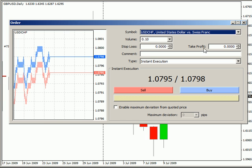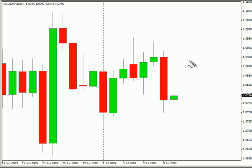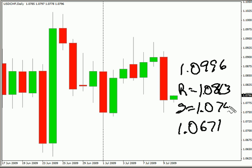Now, looking at the US Swiss, there we go. This pair moved lower today, continuing to move sideways, biased to sideways as well. Look for this pair to move potentially as high as 1.0996, possibly as low as 1.0671. Look for some resistance around 1.0843 and possibly some support around 1.0748 in this particular pair.